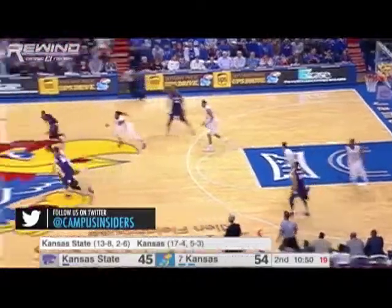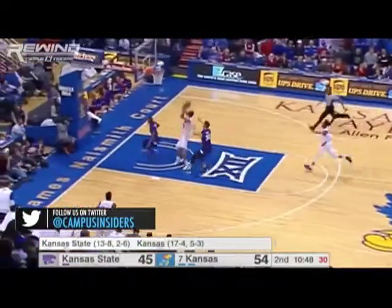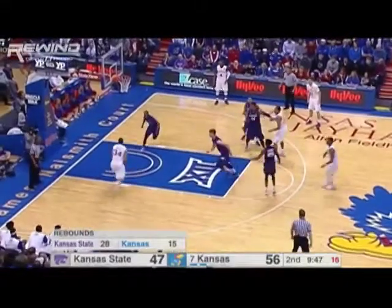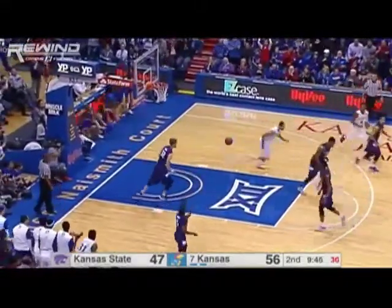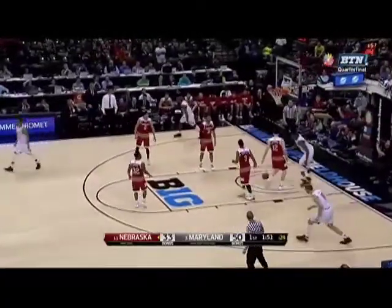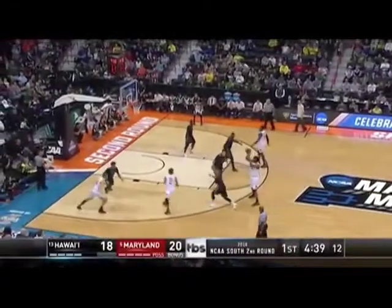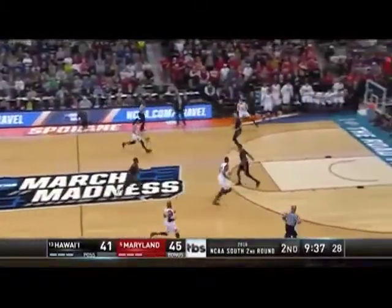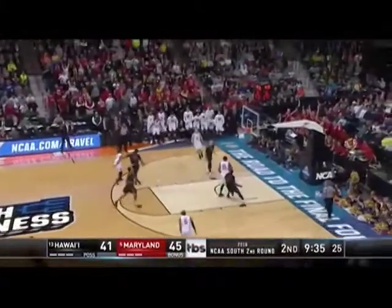It's hard to pick a most influential player on this Jayhawks team that's so dominant, but I believe that senior Perry Ellis is one of the most influential players in the tournament here, averaging 16 points a game and 5 rebounds. He's definitely a force down there in the low post. But they also face a real tough opponent in Maryland this week. Yeah, that Maryland team is led by guard Melo Trimble, who is averaging 14 points per game and 3 rebounds with 5 assists, so he's doing pretty well.